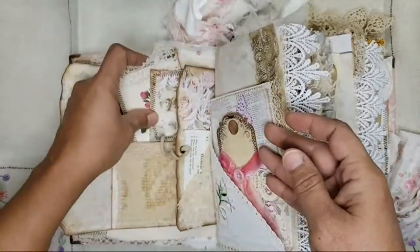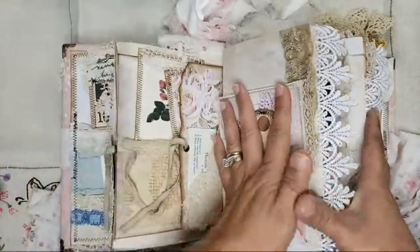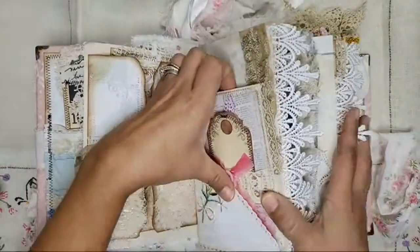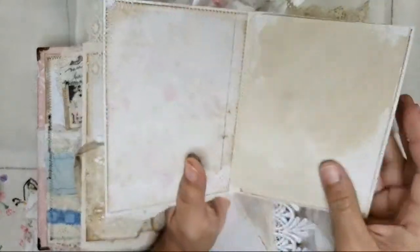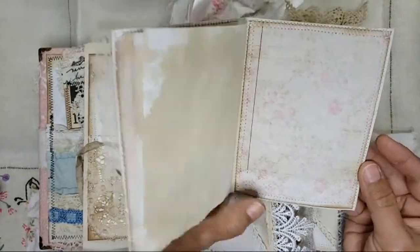So that's what I did for that one. I'll tie that back up later. And then here is a pocket. Now it's chunkier because I loaded it up, but she can take some stuff out and then just add it as she uses it. And plus I have another little baggie of ephemera.